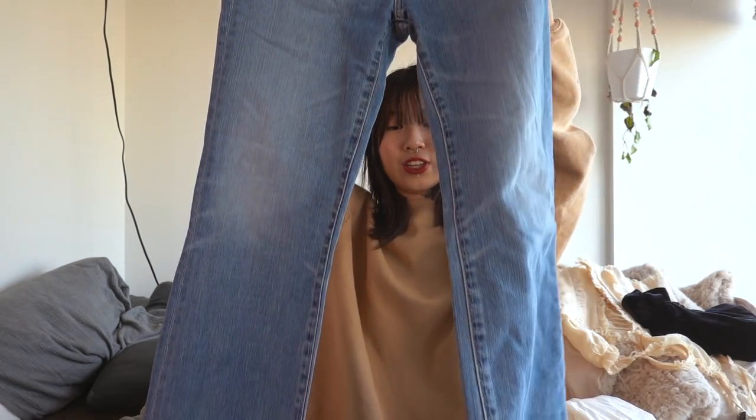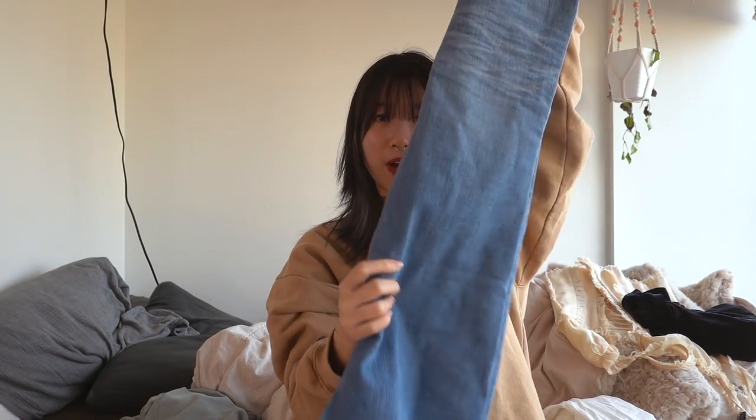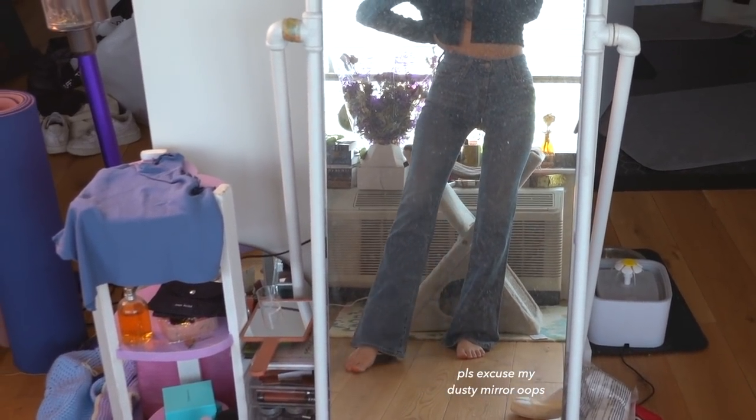Got these jeans. These are really cute and they're flared at the bottom. It's really hard for me to find jeans that I like that suit my body type and fit my waist. So yeah, these are great. And I also love how soft these are.